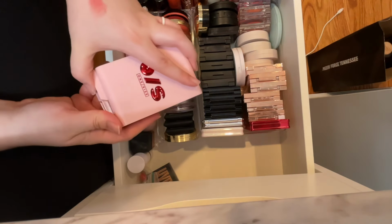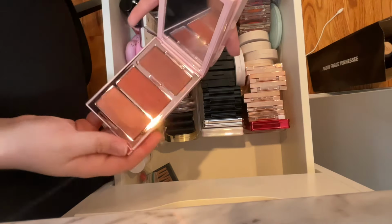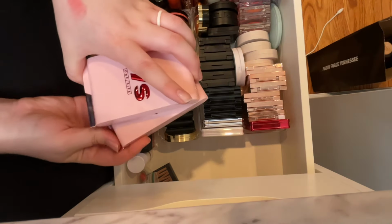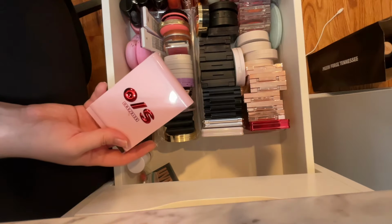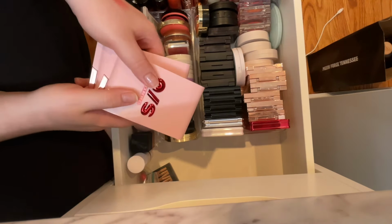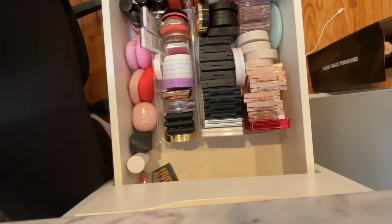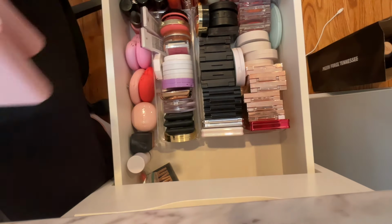These ones I am going to get rid of because I just don't love this formula. It's a little too pigmented for me. These are the one size Cheek Clapper 3D Blush Trios. They're just a little too pigmented for my liking. So I just don't love this formula. So I'm gonna get rid of these ones because I've just been keeping them for no reason.